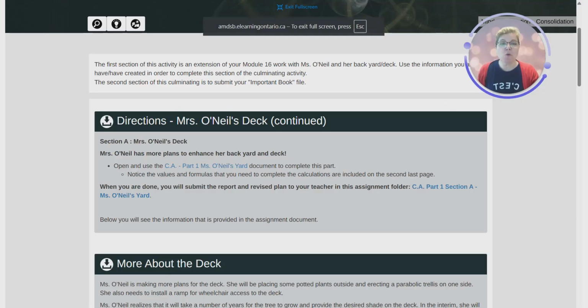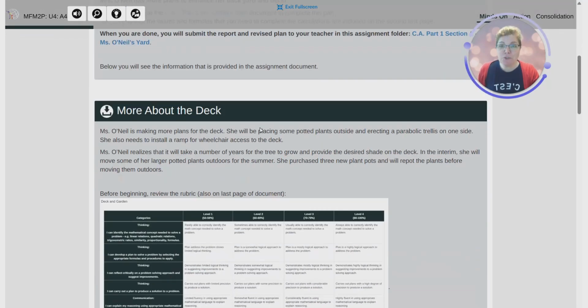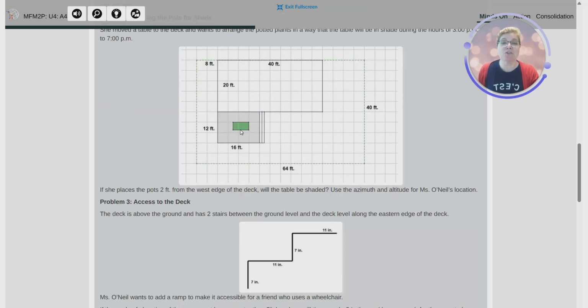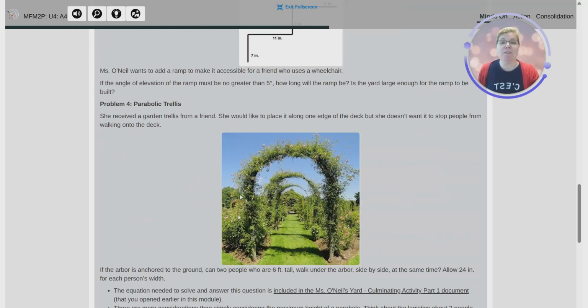All right, I've got a nice template created for you in here. So you're going to go through, you're going to download this document. I've got the formulas embedded. I've tried to give you some nice hints on there. Do the best job that you can. But basically what's happened is Mrs. O'Neill needs you to calculate the volume. She needs you to figure out if you put some potted plants here, if this will get some shade, figuring out how a ramp will work, and figuring out basically if some people can fit under this arch.